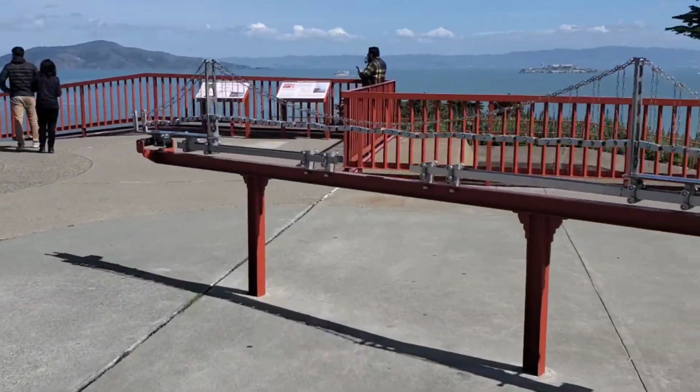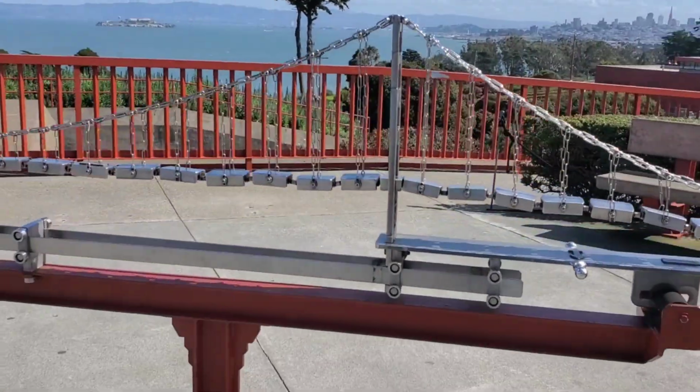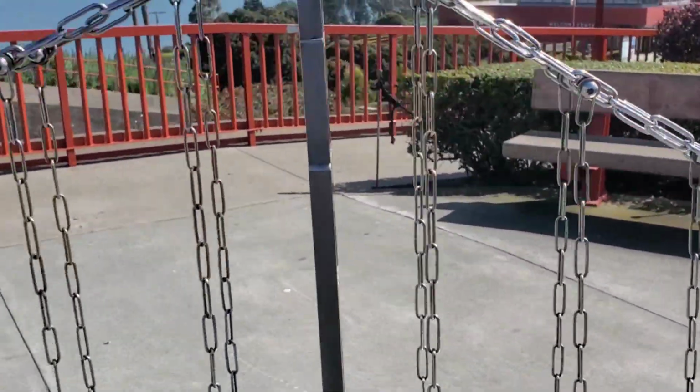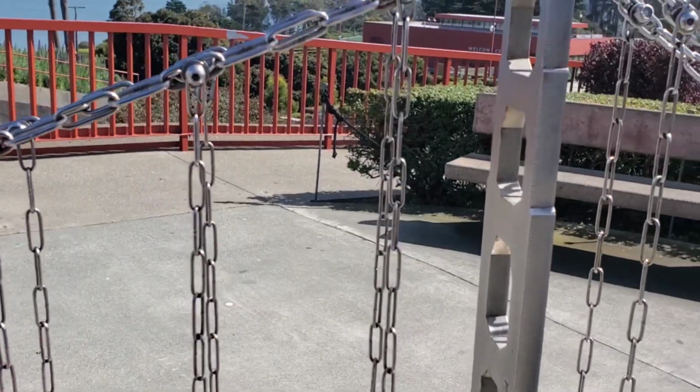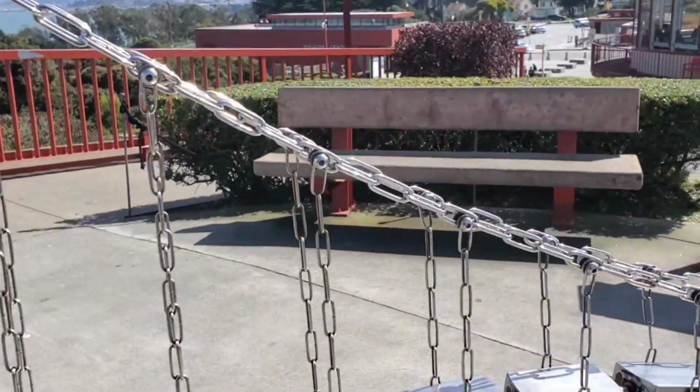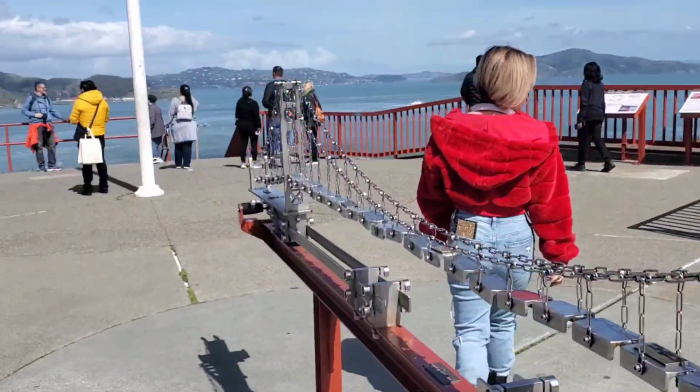They give you a depiction of the bridge here. And they show you how the suspension works. So the road deck is actually suspended. There's my wife. Suspended from the cables.